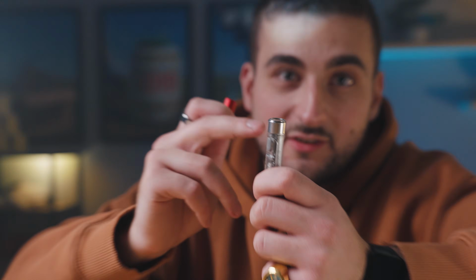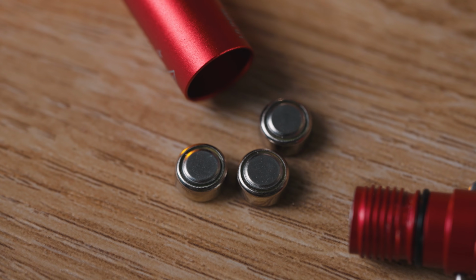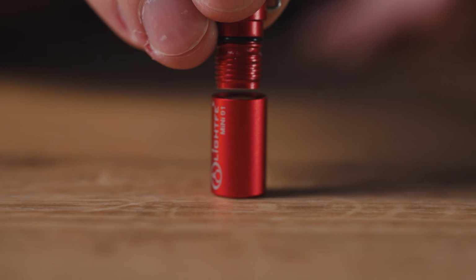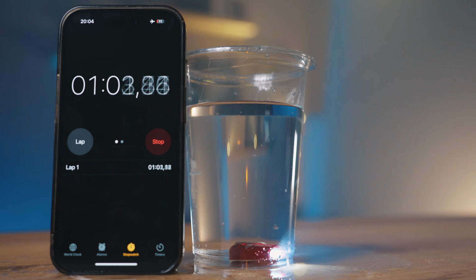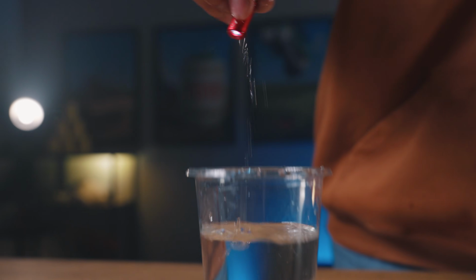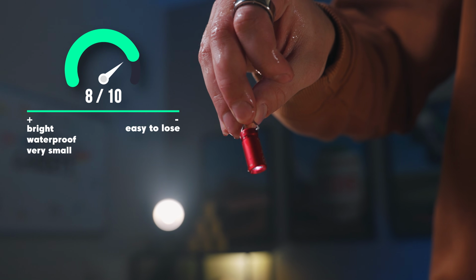In the past I thought this one is the smallest in the world, but it's not. Plus, it runs on small batteries you can easily replace in a need. And the rubber ring on the body, along with the description, hints that it's waterproof. We checked, and it really is. Overall, I'm happy with this flashlight.